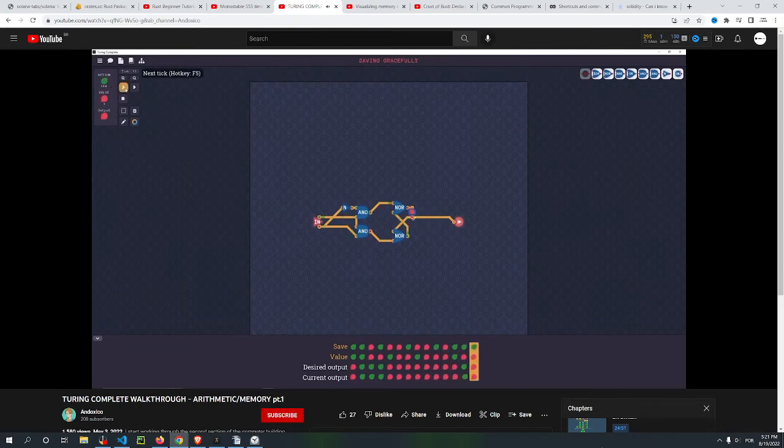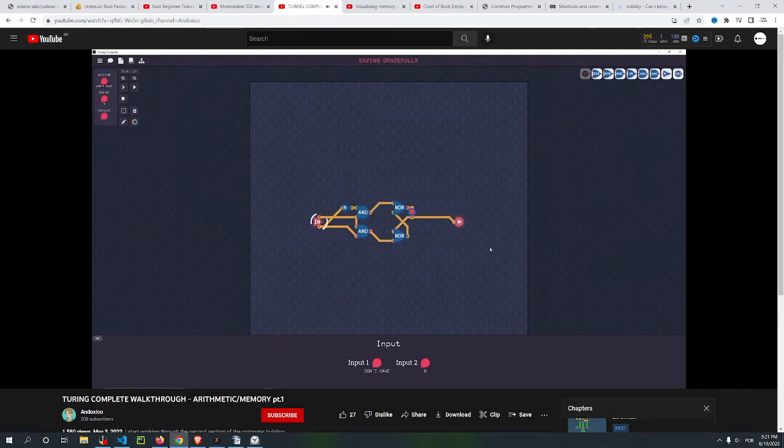There we go. I had the wires hooked up wrong. I had the save wire to the value and the value wire to the save wire to the value. Okay, say that three times fast.